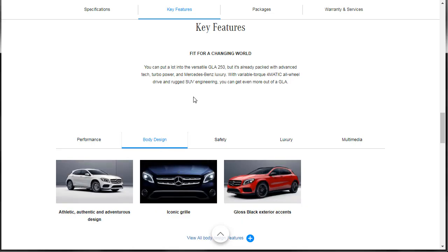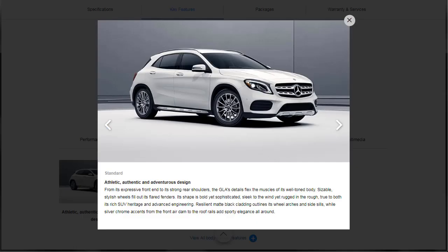We're going to start with body design and take a look at these 3 key features that Mercedes wants to tell us about. So, standard. It's athletic, authentic, and adventurous. That comes standard, right? From its expressive front end to its strong rear shoulders, the GLA's details flex the muscle of its well-toned body. Sizable, stylish wheels, wheel wells fill out its flared fenders. Its shape is bold yet sophisticated, sleek to the wind yet rugged in the rough, right? True to both its rich SUV heritage and advanced engineering. Yeah, I guess so. I mean, their copy is really good, but I don't think it's overreaching. I think it's accurate. Yeah, I do.